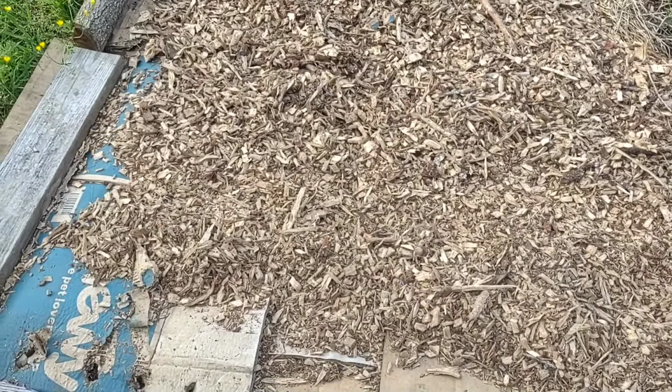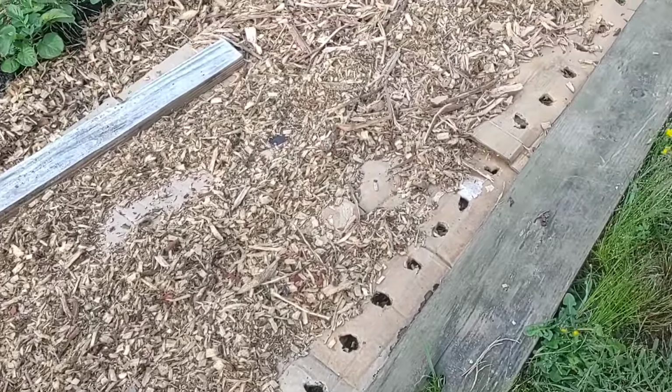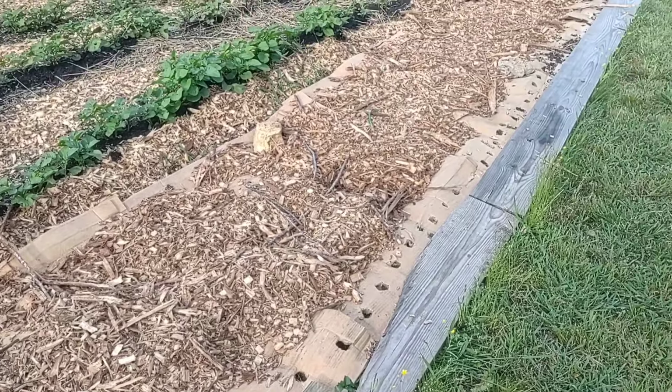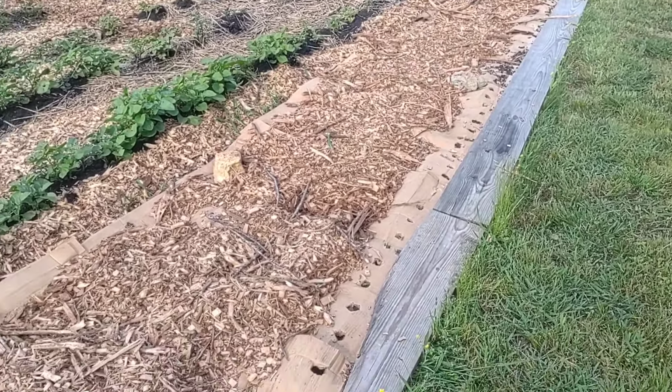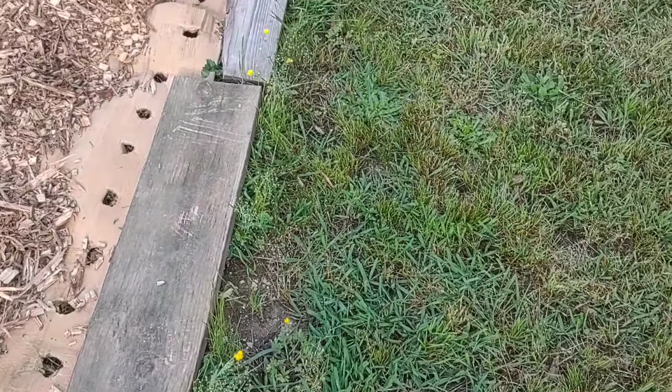This area has not been planted yet, but I'm planning to move that mulch back, put some compost there, and plant some sweet potatoes in the next month or so, and they will vine out quite a bit, and so putting them on the edge where they can come over into the grass if they need to.